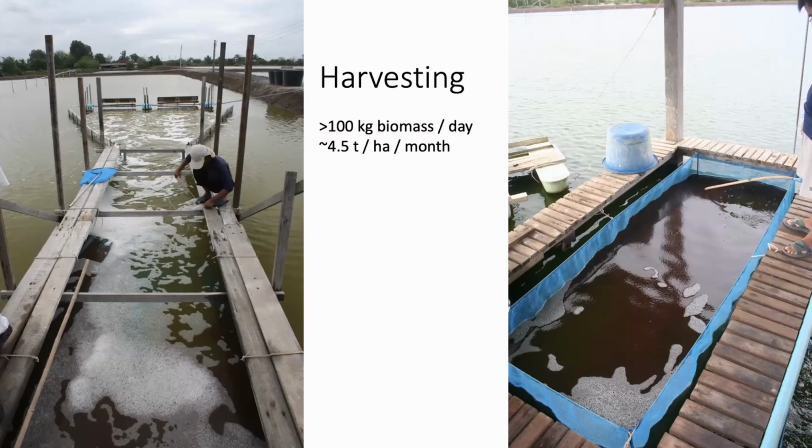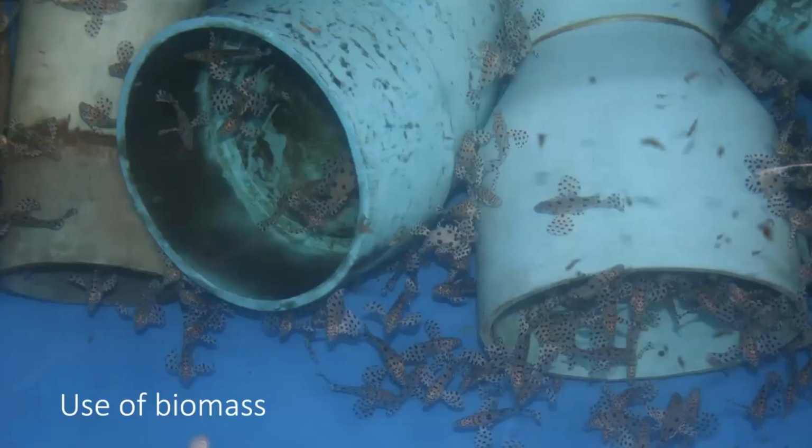And the farm is producing over 100 kilograms of Artemia biomass per pond per day, which is equivalent to about 4.5 tonnes per month. In the past, when I visited the first time, he was producing about 600 kilograms, or up to 600 kilograms a day. Some of this biomass is used in his own hatchery. He tinkers with other things. You can see the mouse grouper fingerlings here.